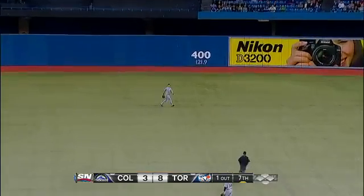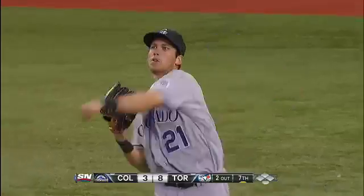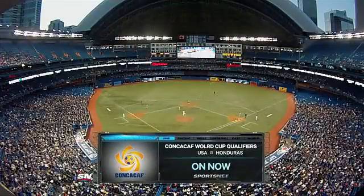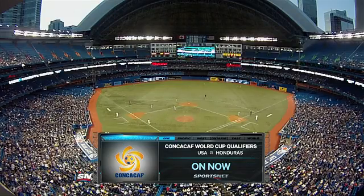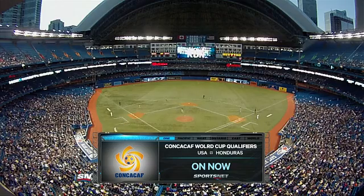Bautista skies it to center. Tyler Colvin waits on it, makes the catch, 2 outs. You know, with all of that said, I think they'd rather have it this way right here. Yeah, this is the way it's designed. Yeah, starters go deeper, and the bullpen. You don't keep the guys fresh, and that's a good thing sometimes.